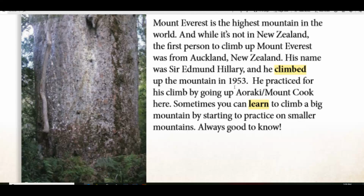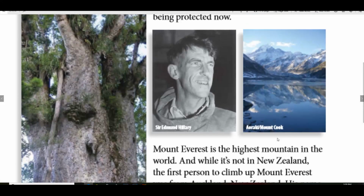He practiced for his climb by going up a rocky Mount Cook here. Sometimes you can learn to climb a big mountain by starting to practice on smaller mountains. That's always good to know. So he actually climbed to the top of Mount Everest, which is the tallest mountain in the world. But he practiced on this mountain. That is a good thing before you do something really big like climb Mount Everest, to practice on something smaller, isn't it? I think so. Let's turn the page.